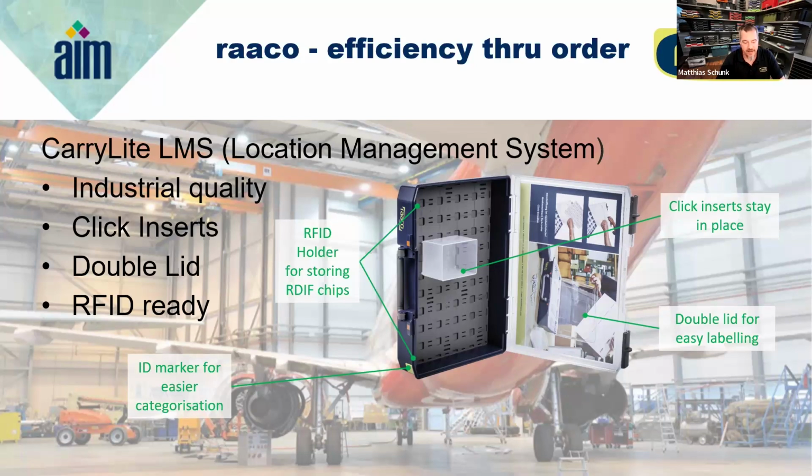We have click inserts to prevent them from being displaced. We have a double lid for easy and quick labeling of the contents. It is RFID ready to be able to track batches and to know which batch was installed in which aircraft by which employee. So this type of product closes the circle between the normal and the digital world.